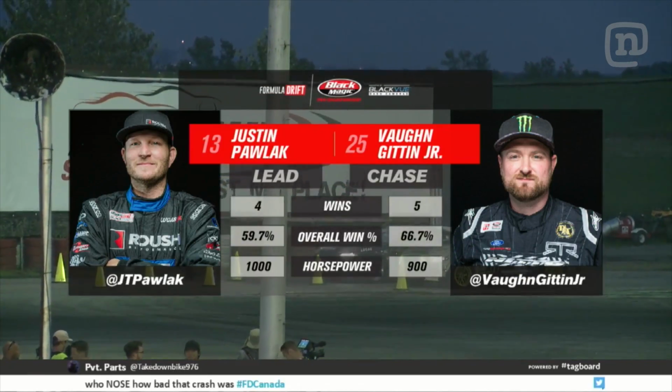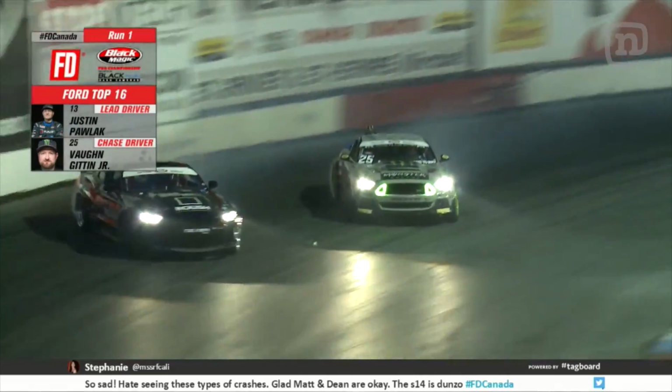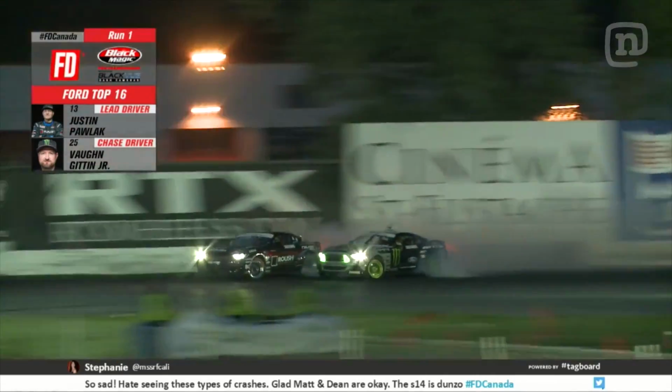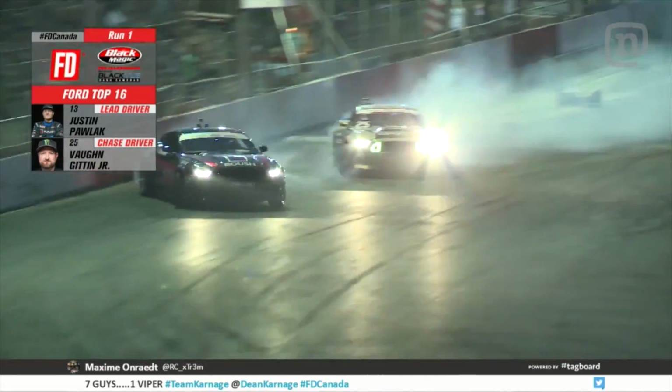So Vaughn Gittin Jr., Justin Pollock. Justin Pollock will lead. Vaughn Gittin Jr. will give chase. Two very aggressive drivers, know how they go against each other. Let's see what they throw down. Justin Pollock initiates. Vaughn Gittin Jr. in the chase position. Throwing it on the door. These guys, mano-a-mano. It's a Mustang battle right now.